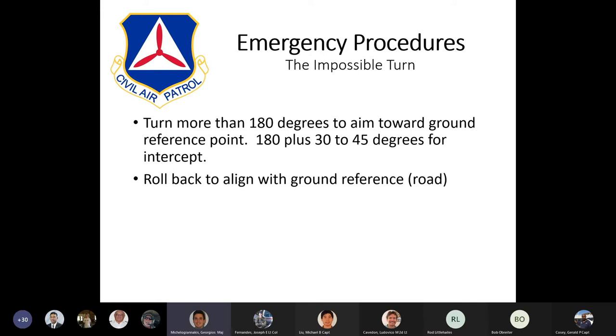You're going to roll the wings, you're going to go straight, and, let me clarify, you're going to turn 180 plus some, and then you're going to turn away in the other direction to roll back to the initial ground reference point. So you're going to turn 180 degrees plus 30, and then you're going to turn 30 the other way to line up with your imaginary runway.